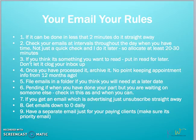File emails in a folder if you think you are going to need them later. So if something is important, like a password or anything, file it. You don't need to keep it handy. Or you could put it in a different folder, offline. That's what I would do anyway. Use pending. So if you've sent something to someone and you're waiting on an answer from them, put that in pending and chase them, instead of having to search through thousands of emails.